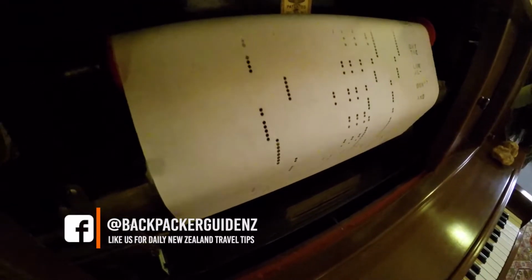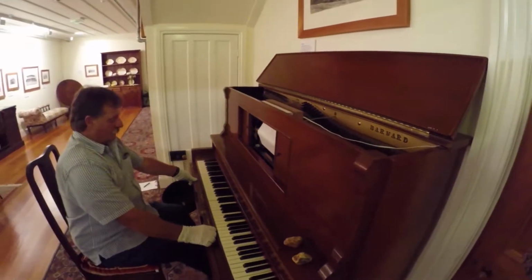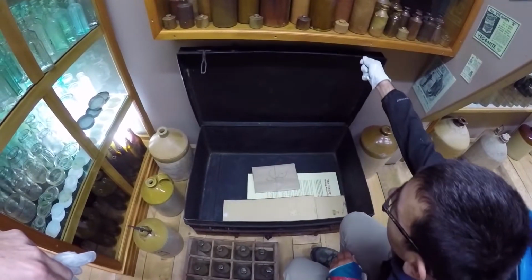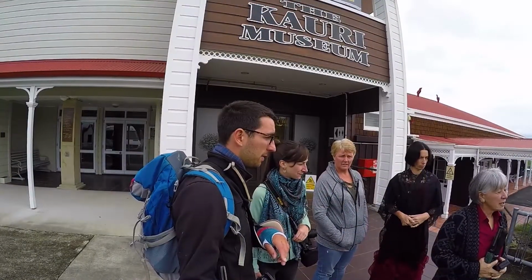Yes, back in the day this was your entertainment. It really feels like we're in a Western saloon, but yes, that is basically what people were actually spending the evening listening to. And finally, at the end of the scavenger hunt, we find our prize. It was really well hidden in the museum and a really fun adventure.